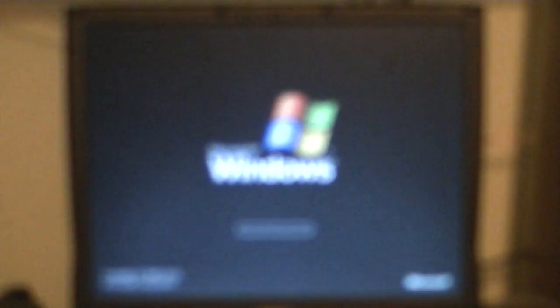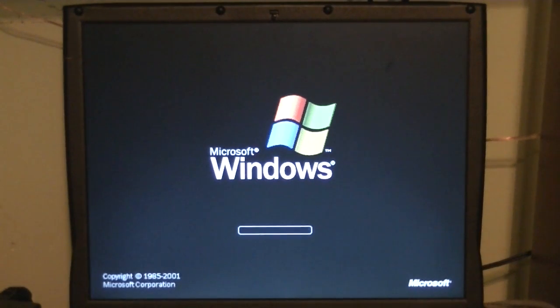Okay, starting Windows setup. Again, I want to reiterate, whenever you're upgrading your version of Windows, don't do it like this. Always back up your files, just wipe your hard drive and do a clean install, because you'll run into a lot less trouble.